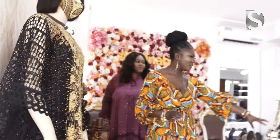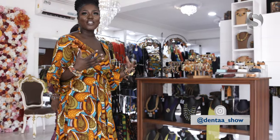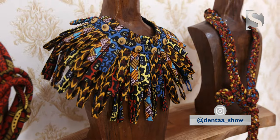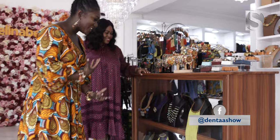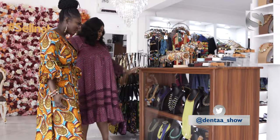Okay, let's go over to the... I don't know whether you guys can see this section. Coming into Selina's shop, you know what? When you come into Selina's shop, the colors just draw you. Like me, I love colors. I love African beads and all of that, and this just draws me. It's absolutely stunning.